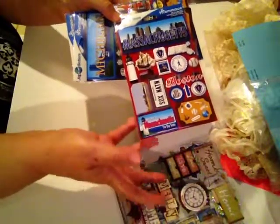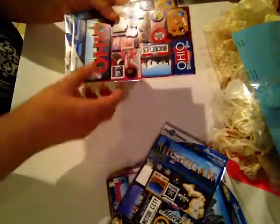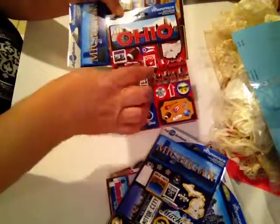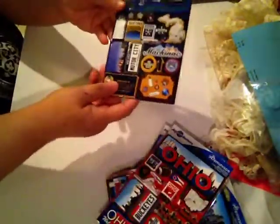These stickers are from different places and states that she's traveled, but I can use these stickers for just about anything. Of course, I've gone to these states too, but here's some more. These are from Ohio. But you know, there's a guitar there, there's a map there, there's a football there. There's all kinds of different things that can be used for just about anything. So she said she did not want to do any scrapbooking, so I could just have everything.